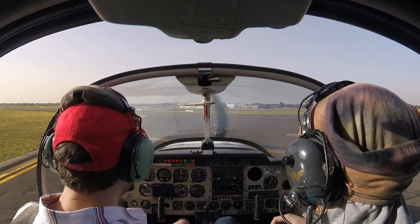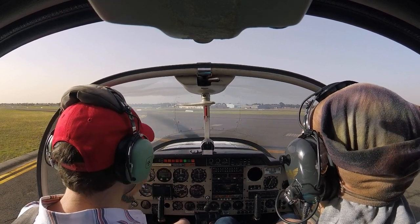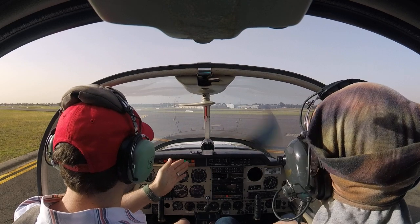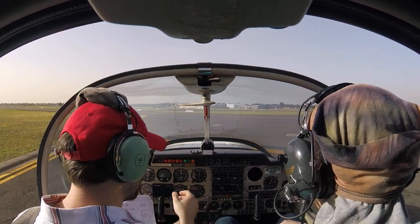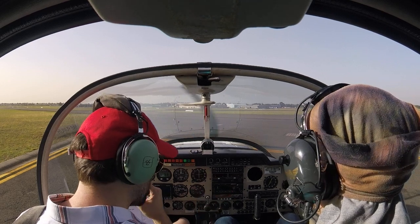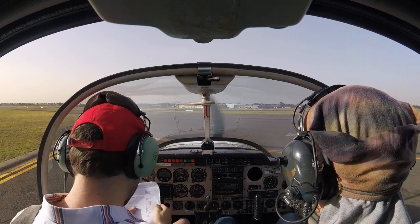We're going to climb to 1,000 feet, maintain heading 29 to the railway line. Turn west to 27. Set up a climb, squawk 1200, climb to 2,500 feet. And reach 124.55 at the M7.